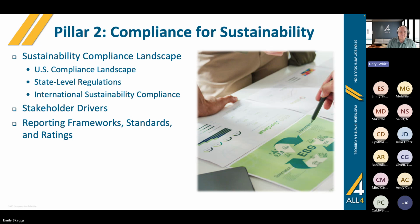And then also on the compliance front, we also look at stakeholder drivers. They may not be regulatory driven, but they are still requirements for companies to comply with. If your investors or your customers say they want you to do it, you end up having to do it, whether there's a state or federal regulation or not. And then we also in this section talk a lot about the various reporting frameworks, standards, and rating organizations that all come into play when we're talking about compliance and reporting for sustainability.